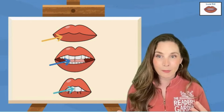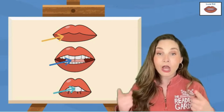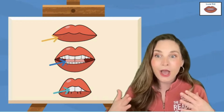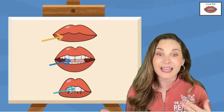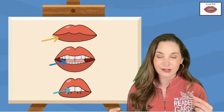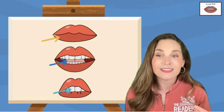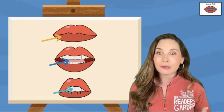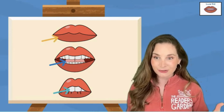So let's explore how our mouths help us to make these sounds. We use lots of different parts inside our mouths when we speak. Our lips help us to make sounds like mm and p. Our tongue moves to make sounds like t and k. And our teeth help us to create sounds like f. Each part of our mouth plays a special role, helping us to create all the sounds we use in our words.